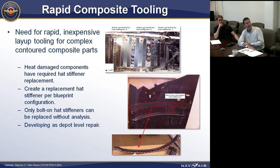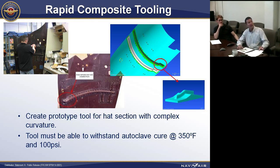So we took this project on, and next slide shows a sequence of slides showing how it was done. We laser scanned the door and a hat stiffener. We produced a CAD model, and we took the most complex geometry there where the hat had multiple contours and wanted to prove an approach to produce tooling. It must be able to stand 350 degrees in the autoclave and 100 psi.